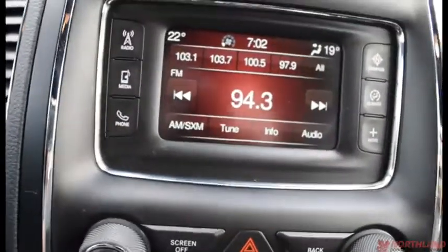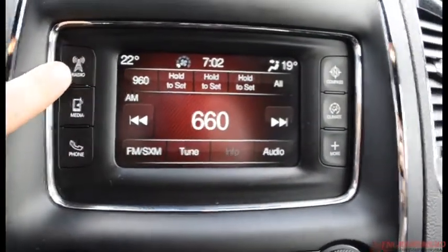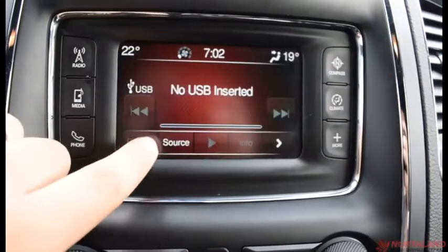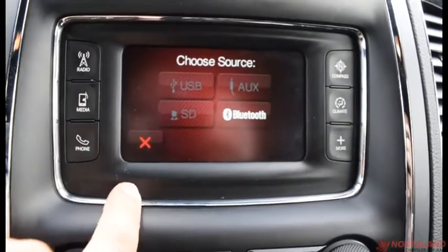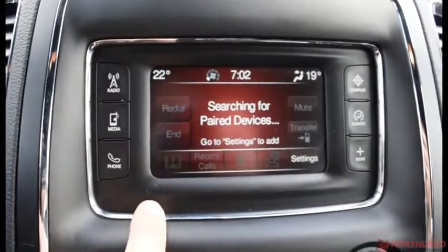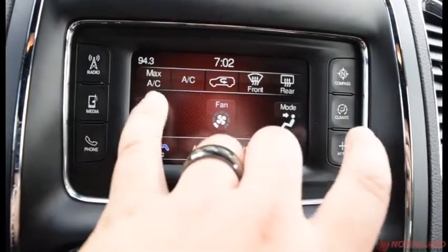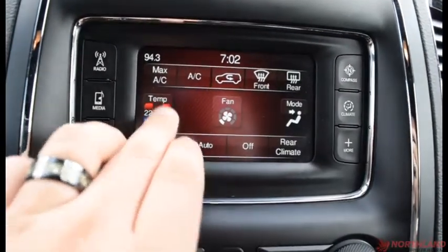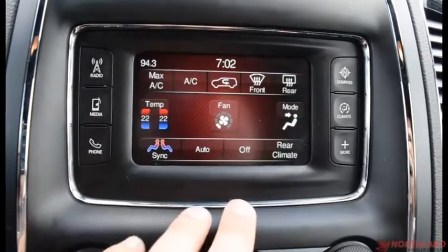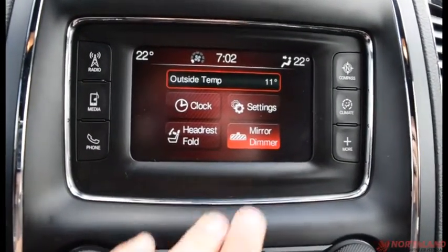Now in the center you do have a 5-inch touchscreen display here, so you have your AM, your FM, and your Sirius XM all in there. Then you have your media tab if you have one hooked up through USB, aux cord, SD card, or Bluetooth. Then you have your phone options if you have one hooked up through Bluetooth. Your compass, you have your climate control here. It is a dual climate system for you and your passenger, so you guys can have different levels of hot or cold. Then you have your more for your clock and your headrest fold and your mirror dimmer, all that stuff.